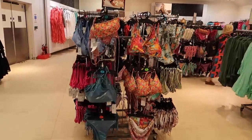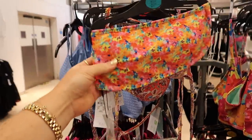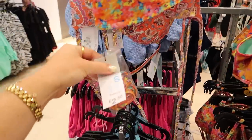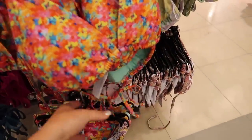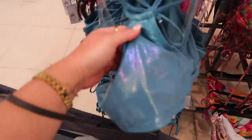So we have finally got some different eye-catching bikinis. This one's quite nice, which is a little floral bandeau. They've also got it in the triangle style. So the bandeau is only £2.50. Now that's the sort of prices I like seeing. And the triangle top, I'm gonna assume, is the same. It's also £2.50, yep.